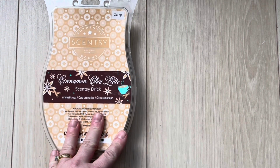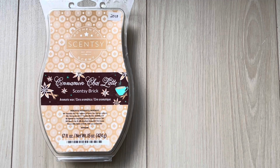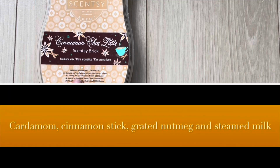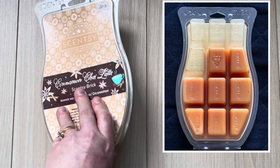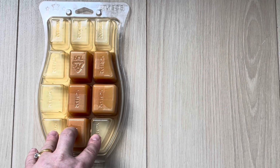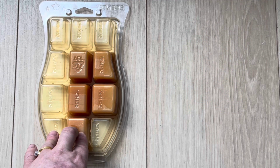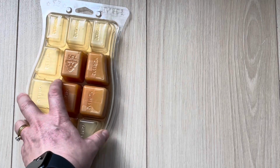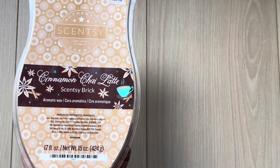All right, so I have cinnamon chai latte. This is one that I had at one point. I think I had 6 or 7 bricks of this, and I'm not joking. I think I have this plus 3 more, and no, don't ask me for my bricks. I love this one so much. It's basically cinnamon stick, cardamom, and nutmeg, and steamed milk, I think. And I don't know why I used the cubes the way I did, but I did finish off 3 cubes, and I'm going to make sure I finish this one off in my fall winter. So not the summer months, but the next brick section of the year, I'll work on this and finish this off. So this is from 2017, so really nice.